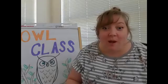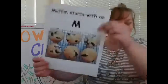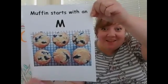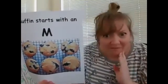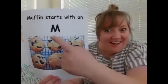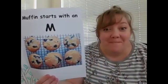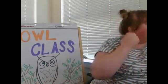It's a food. And it's a muffin. M starts with a, oops. Muffin starts with a M. I almost made a mistake on that one, didn't I?